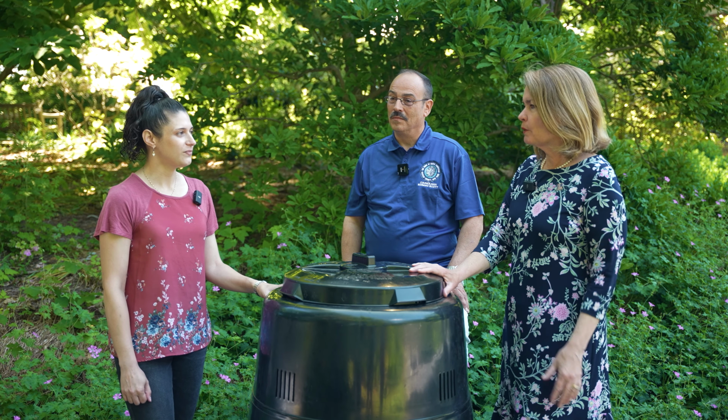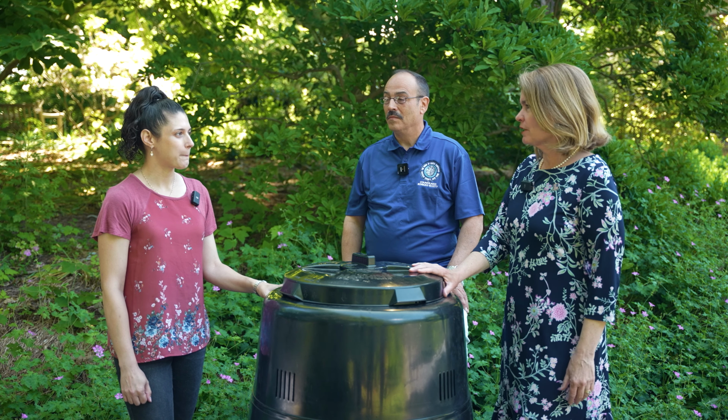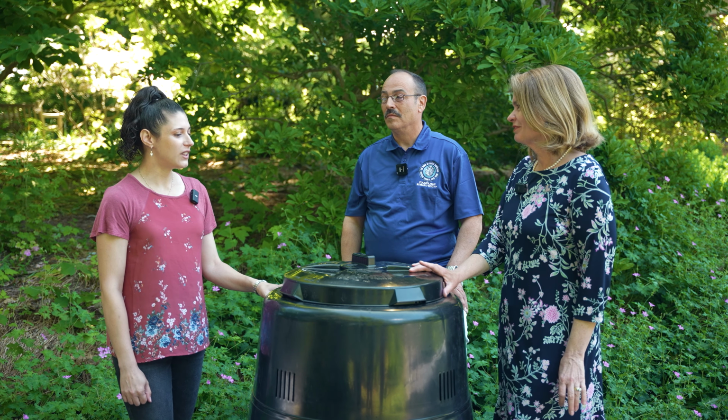And why is it important that we reduce that synthetic fertilizer use? Synthetic fertilizers have nitrogen in them, and our groundwater and our surface waters are both plagued by nitrogen pollution. So it's really important that we reduce that in our environment.